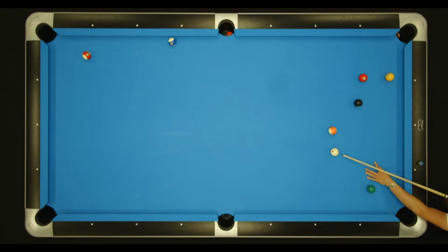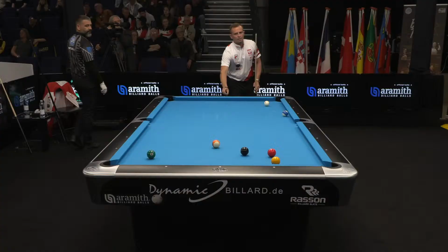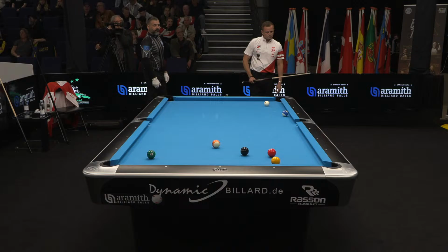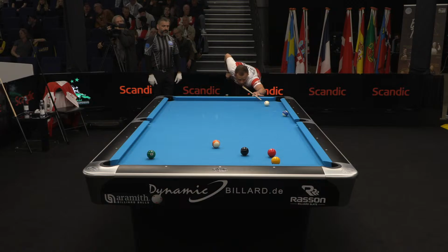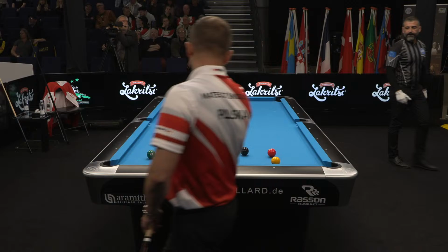Time. I'm going to let the cue ball now travel forward, try and get a good position. Down behind the 13. Corner pockets and the centre pocket available. Well, he's left himself square.